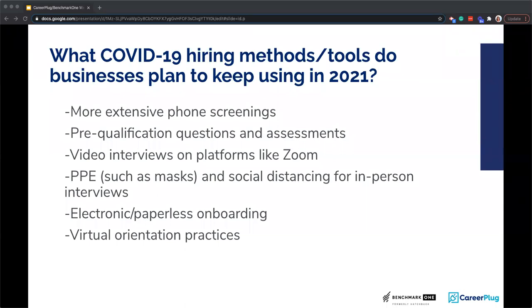Some people have said this is just a COVID safety strategy. Others were really pleased with the increased efficiency of virtual interviews and plan to continue doing them after the pandemic to save time, right? It can be a lot more efficient to just hop on a video call, for you and often for the candidate as well. And you can see that extends into what people plan to do post-hire, so for onboarding and for orientation into the business.